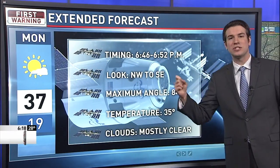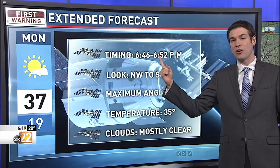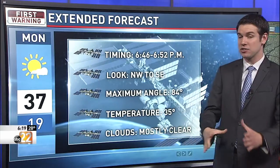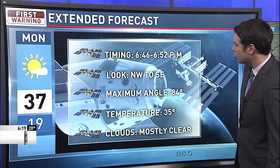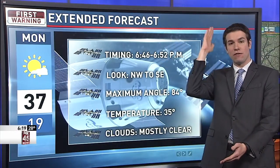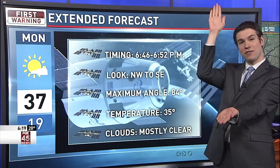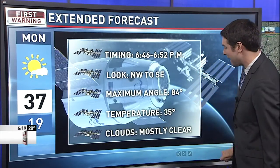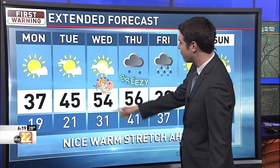Another really cool celestial event tomorrow. The International Space Station, a wonderful pass starting at 6:46 tomorrow evening. So we don't even have to stay up late or get up early for this one, right around dinner time. Look northwest to southeast in the sky, so you'll follow it southeast. Elevation angle 84 degrees. So if you think of straight up as 90 degrees, it's pretty high in the sky. The temperature will be 35 and mostly clear. Again, 6:46 Monday night. Tuesday even better, 45.